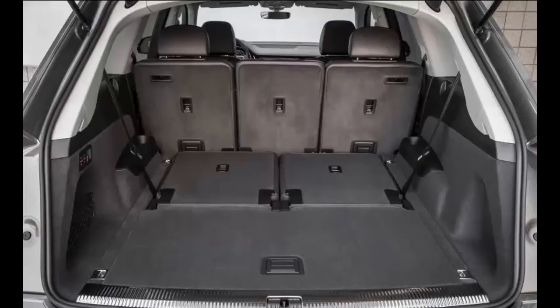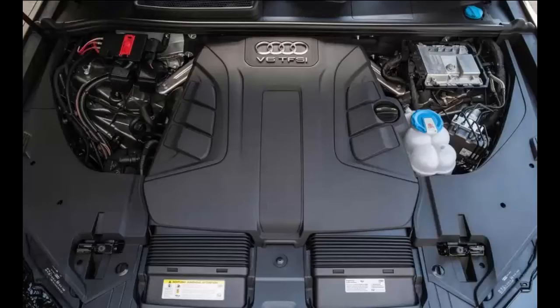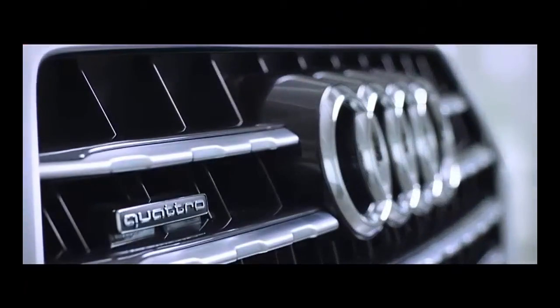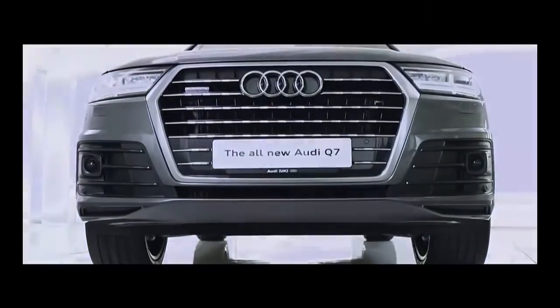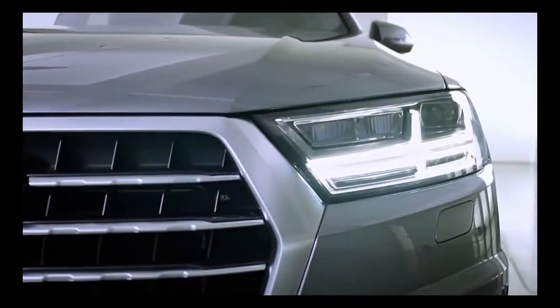Aided by chunky 285/45 Goodyear Eagle Sport all-season tires on 20-inch wheels, the Q7 circled the skid pad with an impressive 0.85 g of lateral grip and chopped 8 feet from the previous model's stopping performance, now registering a 70-to-0-mile-per-hour stop of 166 feet. Although the second-gen Q7 is about the same overall height as the original, it's slightly tidier in other dimensions, and its proportions look positively wagon-like on the street.